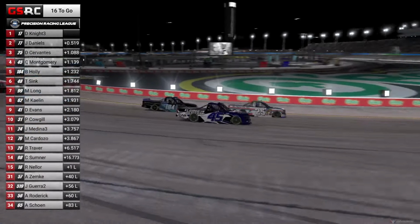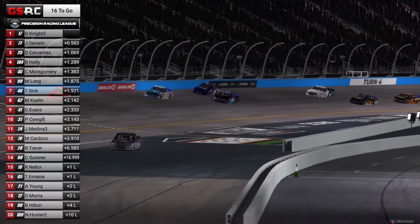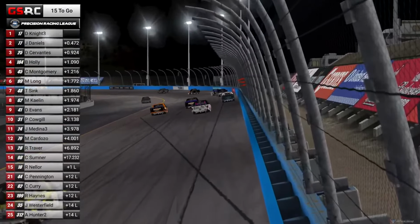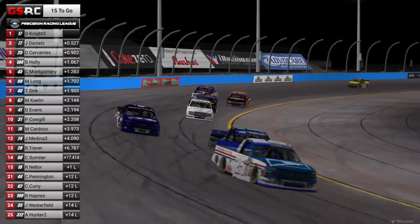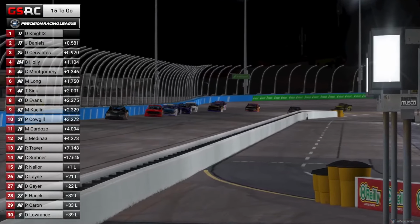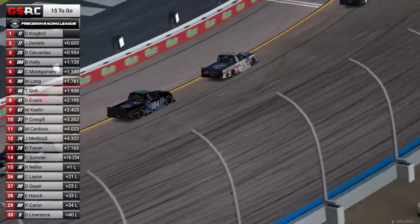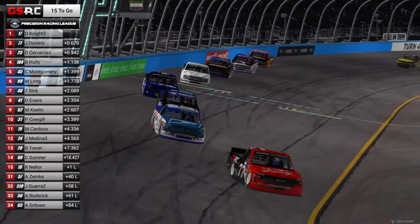So this might be the end of the run just about, or maybe not. Clayton Montgomery forced wide a little bit there in turns 3 and 4. He's going to have to let Bradley Holly go, and that's going to be that. Holly ahead of Montgomery, now Cervantes the next target. Nicholas Hunter just coming out of the pits here alongside them. He might throw a bit of a spanner into the works for the drivers battling outside the top 10. It's not that far now to Joshua Daniels and Daniel Knight up in the lead here in the Precision Racing League NASCAR Truck Series at Phoenix Raceway, coming up on 14 laps to go.